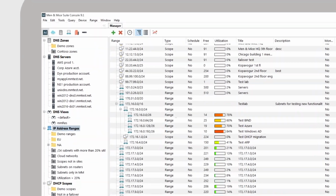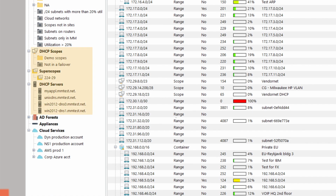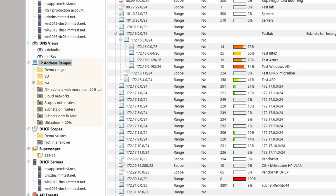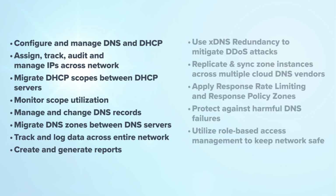The Men&Mice suite integrates the management of DNS and DHCP services across multiple platforms with extensive IP address management capabilities. Real-time synchronization ensures your data is always up to date, creating a solid foundation for the large range of tasks essential to help your network boost operational efficiency and drive business growth.